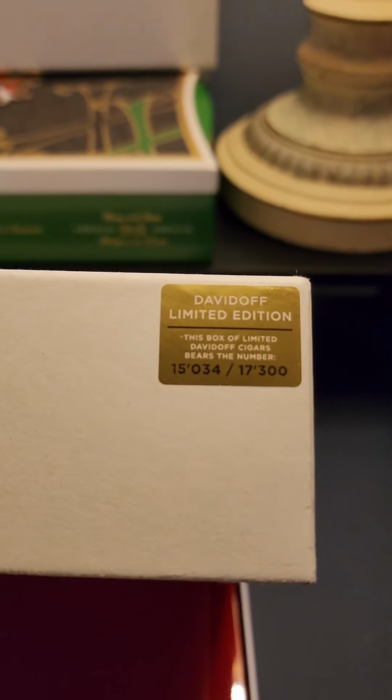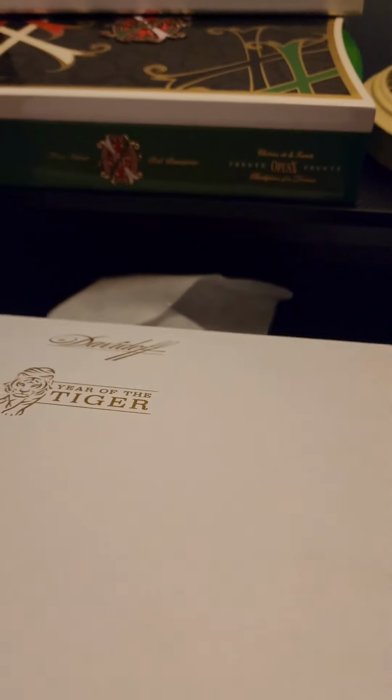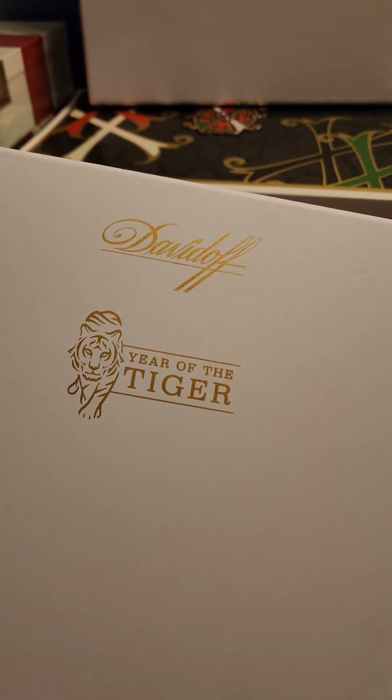15,034 out of 17,300 boxes made worldwide. This is the Davidoff Year of the Tiger 2022 Zodiac Series.